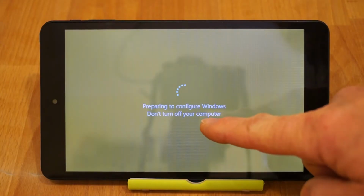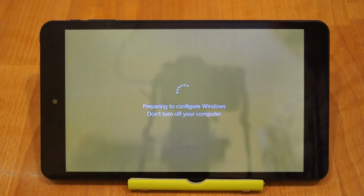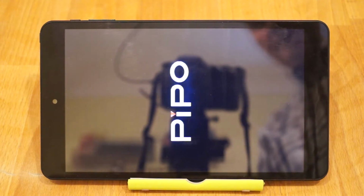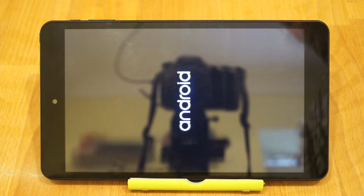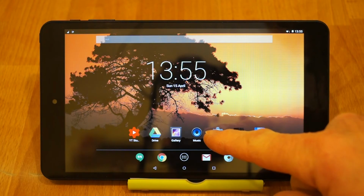Okay, so it's just had a bit of an update today. Didn't know that was going to happen, so it'll probably take a little while before we can boot it into Android. So I'll just let it run through that. Oh, here we go, we're restarting already. That was quick. Right, going to Android. Okay, so here we are in Android.